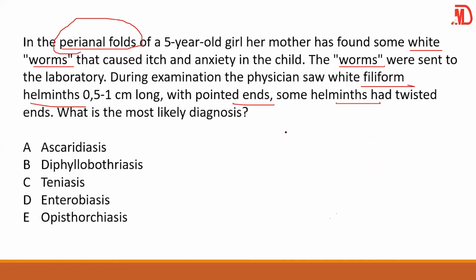Guys, what is your answer? I've told you guys that anytime you see this, you are looking at what? Enterobius vermicularis. And the disease is what? Enterobiasis. So your answer is D. Enterobiasis. Now, these two, just a revision, I mentioned earlier on, they are caused by what? Undercooked salted fish. That's just by the way. So let's continue.